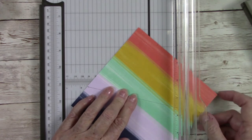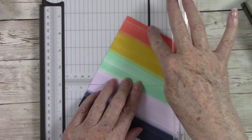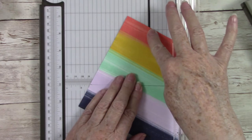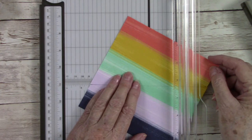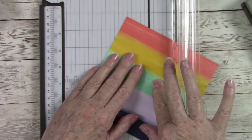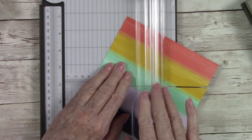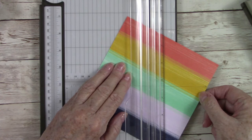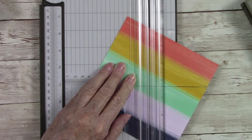You want to try to keep them together as much as you possibly can. And then we're going to put this tick mark and this tick mark into your track, keeping these pieces as straight as you can. That's probably the hardest part, is holding these two pieces of paper together. But it's definitely doable. So we are going to close these down just like that and slice.